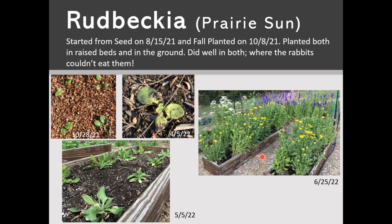And the only thing is, in the raised bed, because it does get dry, some of them did blow over a little bit more. I have some back here in the ground inside the fence, and those ones were really sturdy. They had a really nice root structure. So I don't think if they're in the ground, they would need any netting or support.